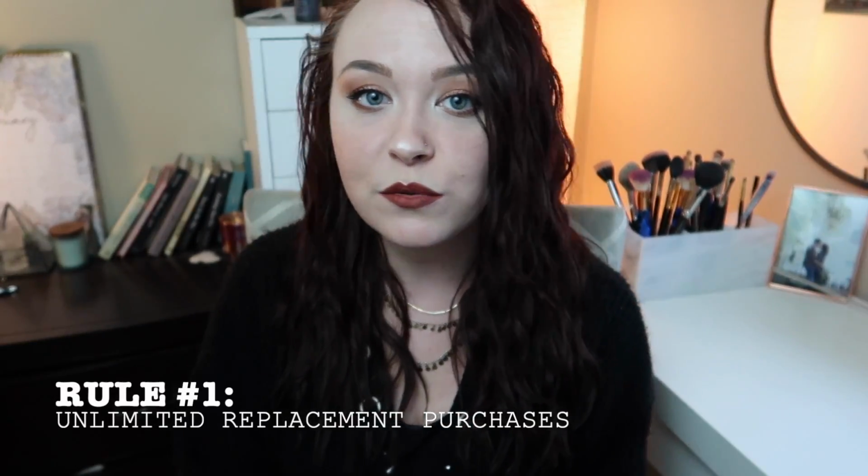So of course, like almost every single low buy and I think no buy, I am allowed to buy replacements. So categories that include replacements are brow products, mascaras, eyeshadow primer, foundation if I run out of my foundations. Most of those categories except foundations, but the other three categories, eyebrow products, mascaras, and eye primer, I only really have one or a couple of.